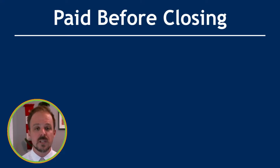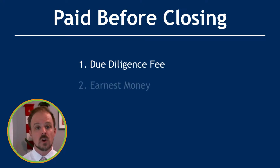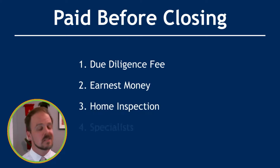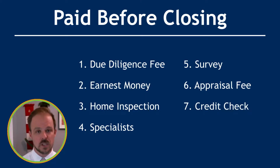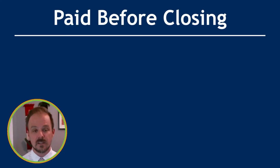Here's a quick list of the 7 expenses you might see before closing day: due diligence fee, earnest money, home inspection, specialists, survey, appraisal fee, and a credit check. Now, here are some more details on each of those.